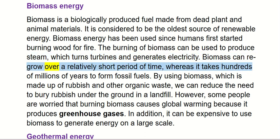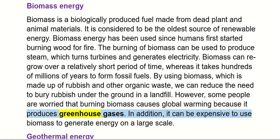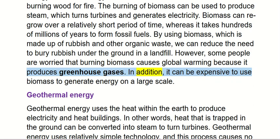Biomass can regrow over a relatively short period of time, whereas it takes hundreds of millions of years to form fossil fuels. By using biomass, which is made up of rubbish and other organic waste, we can reduce the need to bury rubbish under the ground in a landfill. However, some people are worried that burning biomass causes global warming because it produces greenhouse gases. In addition, it can be expensive to use biomass to generate energy on a large scale.